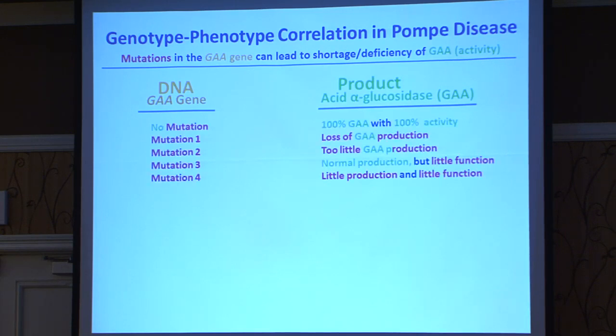All right, so the DNA, the gene. So all these mutations cause different changes. If you have no mutation, what is it? No mutation. You have 100% production of acid alpha glucosidase. So that's fine. And the product is okay too, so you have 100% activity. You're not a patient. If you have a mutation that can lead to loss of production, so you don't make any alpha glucosidase, and you lose all your activity, of course. Another mutation, you make too little. Another mutation, you make the normal amount, but the GAA doesn't work, doesn't degrade the glycogen to glucose. Mutation number 4, you have little production and little function.